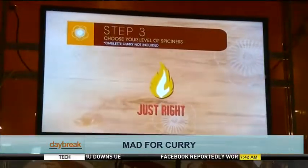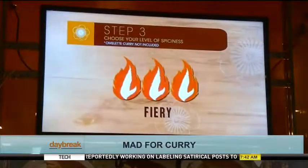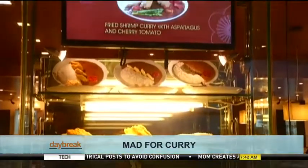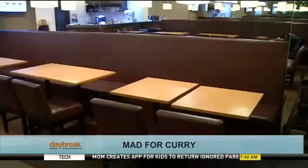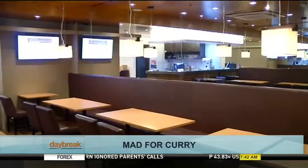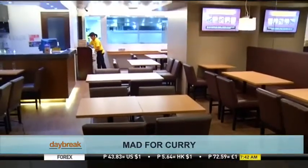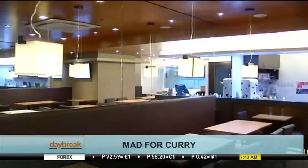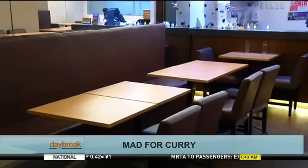And then last, the third step is you choose the level of spiciness. We have the just right, almost no spice, spicy, very spicy, and then the fieriest, well, you'll feel like a dragon afterwards. And then lastly, of course, like all of us here, we want to have more toppings on our plate, so we have a lot of toppings that you can choose from to add to your current curry plate. So from vegetable to additional protein or egg.